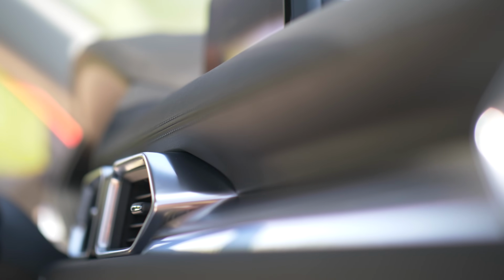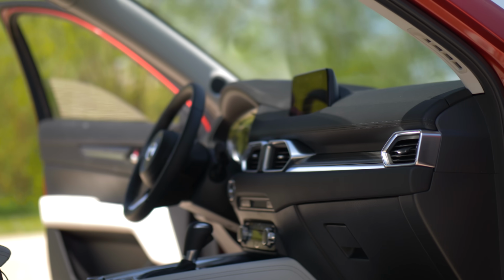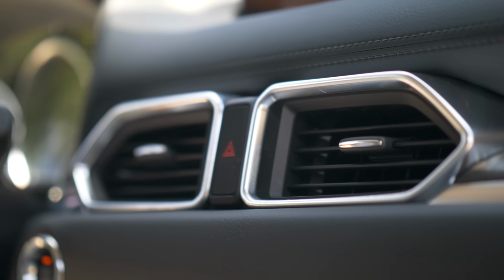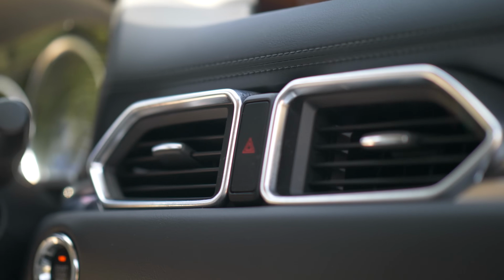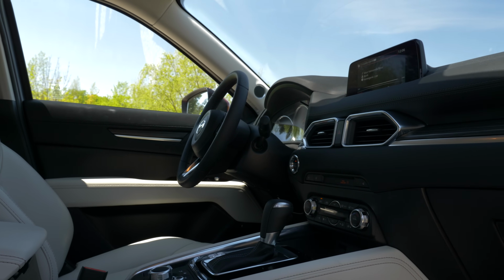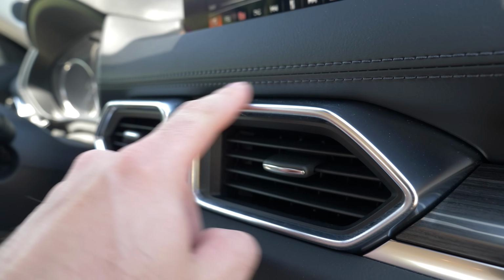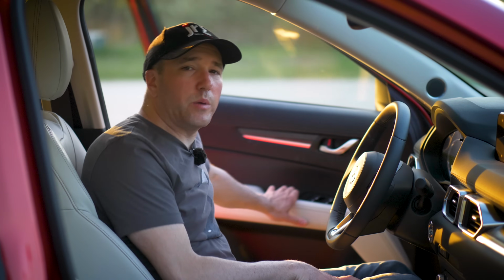The other accents they use in here is this 3D vent design. It kind of comes out, it doesn't just look like a flat piece of plastic, it gives it this texture, a lot of just that, like the rings around the gauge cluster. There's just a three-dimensional aspect to all the knobs and switches in here which break up the blandness of so many cars.